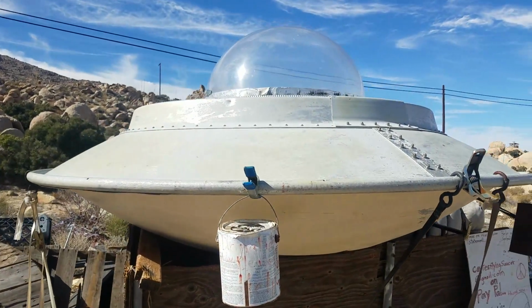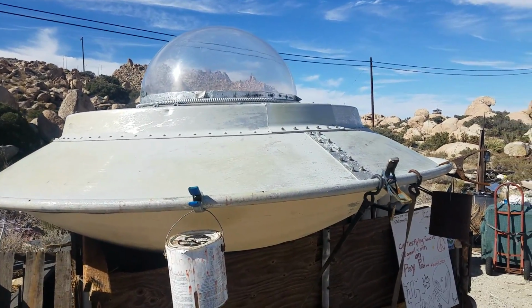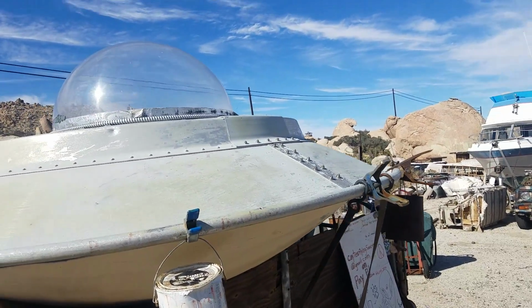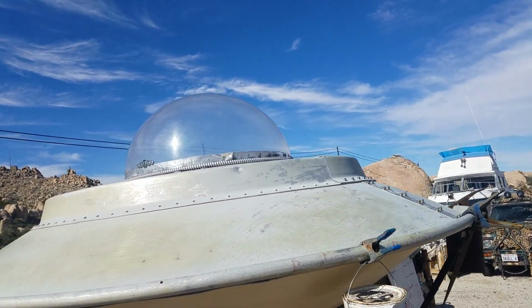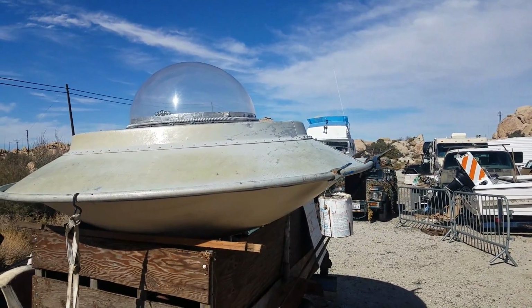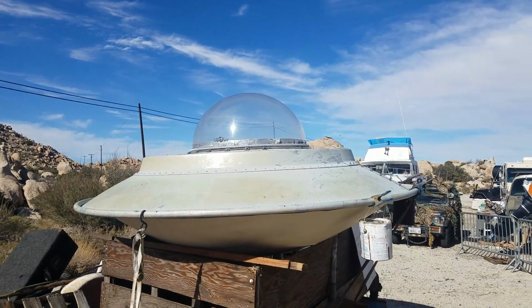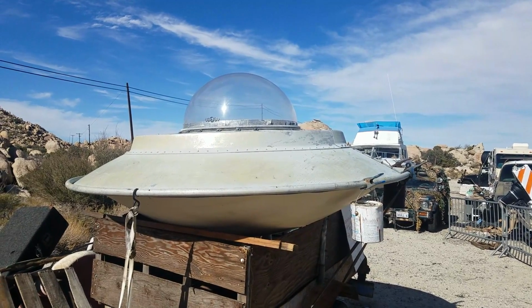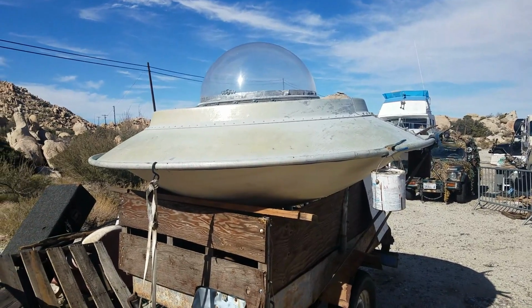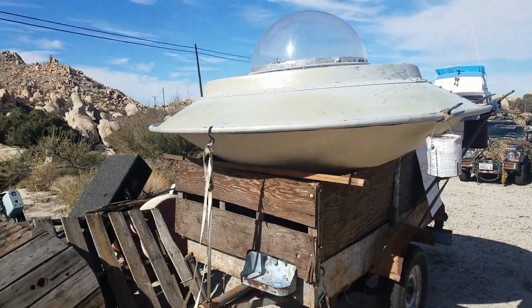Here's one of the flying saucers. Man, I really want one of those acrylic domes, but I feel like they're really hard to come by. I really want an acrylic globe, like an astronaut helmet or one of those old-timey Martian space helmets. So if anybody watching this has the means to make me one or get me one for cheap or happens to have one, I really want one of those acrylic old-timey spaceship domes.